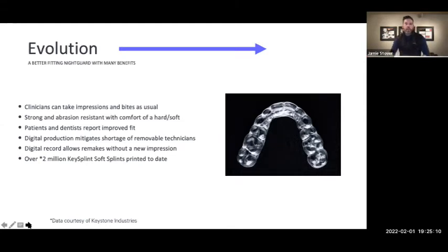The digital production, like we just spoke about, is helping mitigate the shortage of removable technicians. Labs are starting to be able to take their experienced technicians off the bench out of production roles, move them into the digital world, and then bring other technicians in behind them and help them share their knowledge. Because it reduces so many hands-on steps, they just don't need their technicians to know all those steps. Those steps take years to learn: how to wax, invest, boil out and finish a night guard. And you can scale much quicker this way.